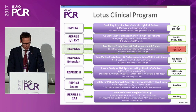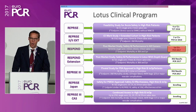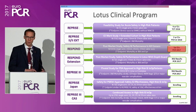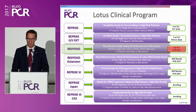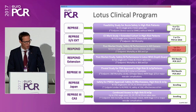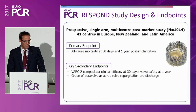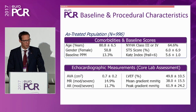If I can move on quickly to look at the RESPOND study, the question that this study posed was, can those clinical trial endpoints, within a very well-monitored construct of a clinical trial, be reproduced in day-to-day clinical practice? The RESPOND study, the 1 year data, was presented at this meeting by Nicholas van Meegen, and looking at 1,000 patients, importantly with blinded adjudication of events and an echo core lab, they demonstrated very similar information in a high-risk population.